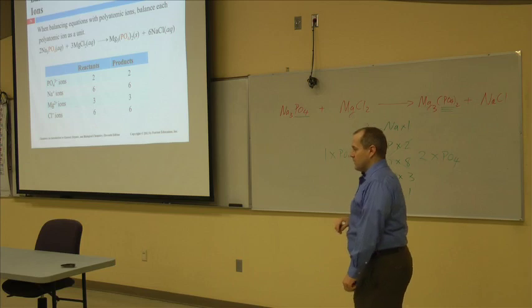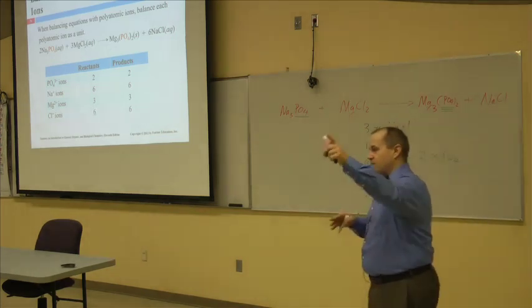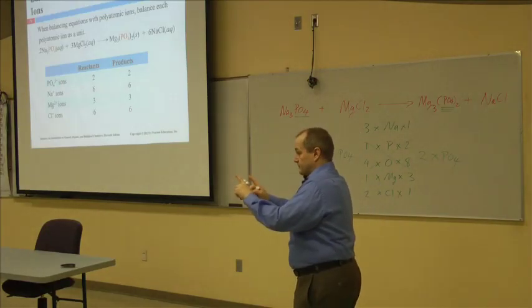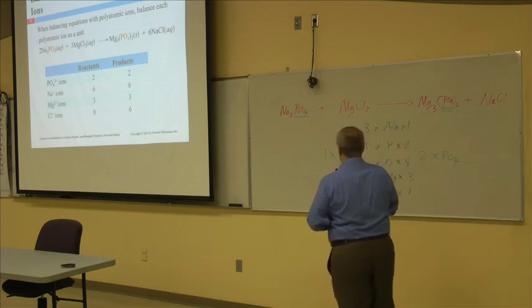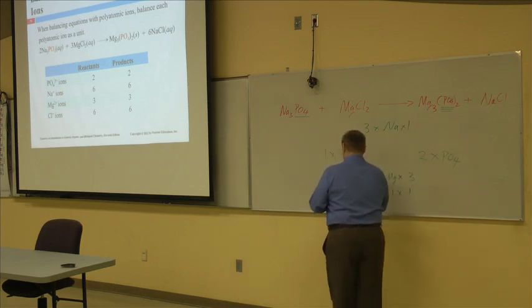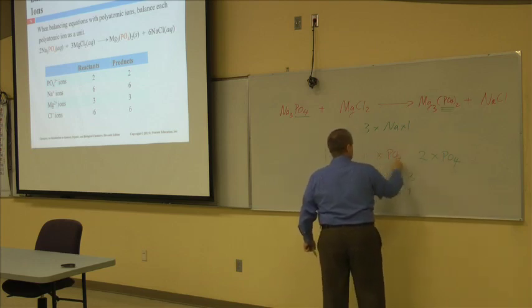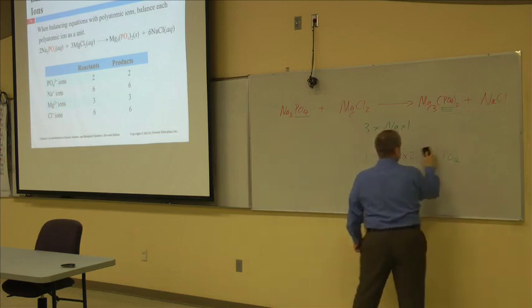Okay? So treat the polyatomics as long as they stay the same from left to right, as long as they don't change, treat them as one thing. So 1 PO4 on the left, 2 PO4s on the right. So let's just make that look a little bit prettier. Get rid of all this stuff that's making me nervous. Put the PO4 right here, times 1 times 2. Now, that's the first thing.